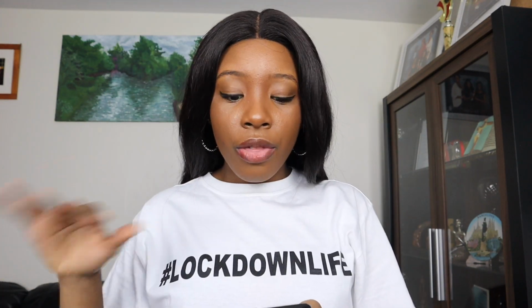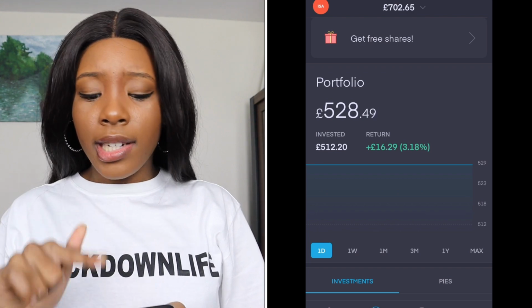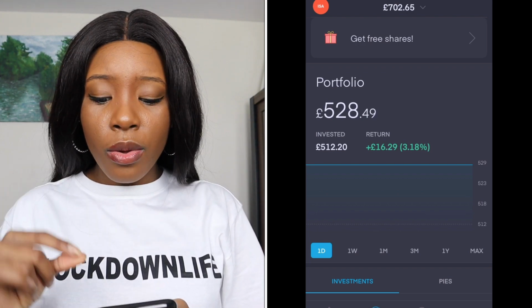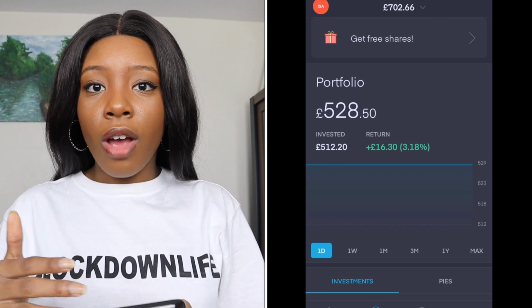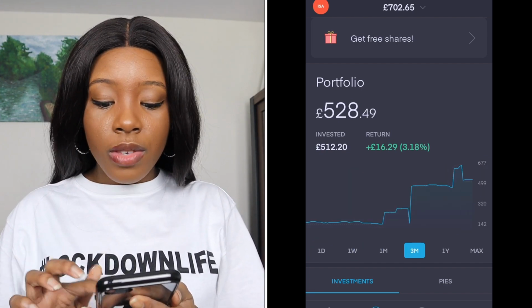Now that we've got that out of the way, I do want to show you this graph quickly. This is really why I like the Trading 212 app, because it can show you how your investments have been doing over the past day, the past week, the past month, 3 months, 1 year.